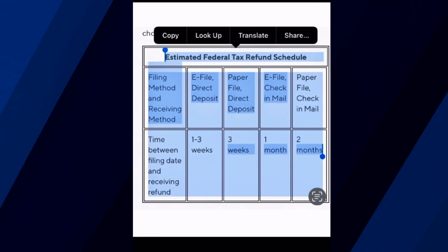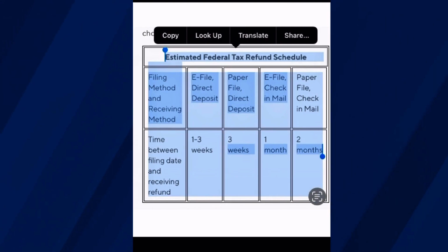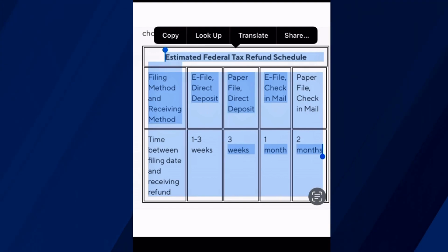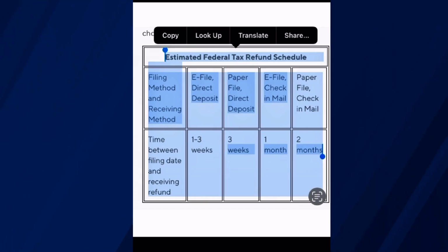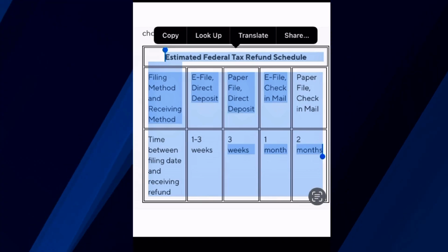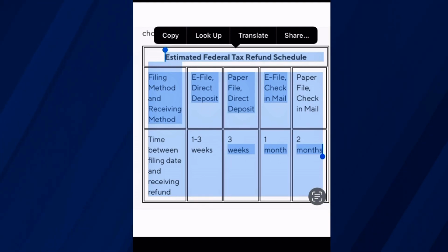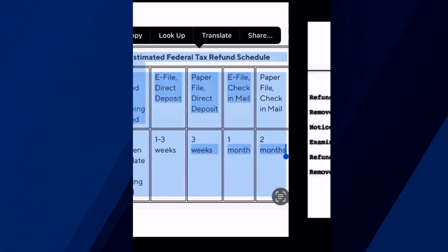All right. And here is an estimated federal tax refund schedule based on how you file. For instance, if you e-file with direct deposit, it can take 1 to 3 weeks. If you file paper with direct deposit, it can take 3 weeks. If you e-file with a paper check, it can take up to 1 month. Paper file with paper check can take 2 months.